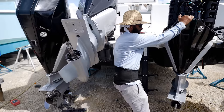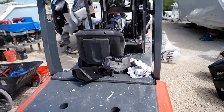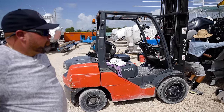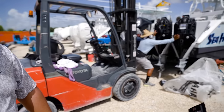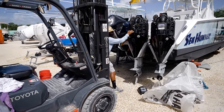That thing is coming off. Hold on, let me get on the other side, guys. All right. So they're pulling these off. Somebody's going to repower with some other engines. What do you guys do with the engines? We sell these motors. So if you're looking to repower your boat, and you're looking for Mercury 300s, you know where to come. You can reach out to me again, chrisd@seahunterboats.com.